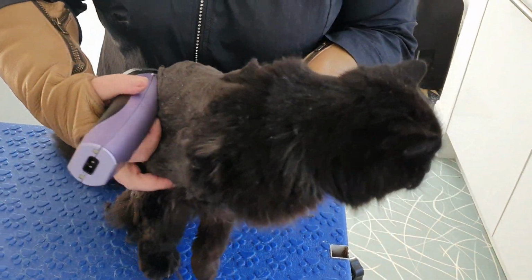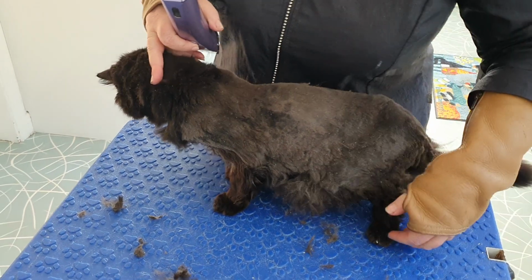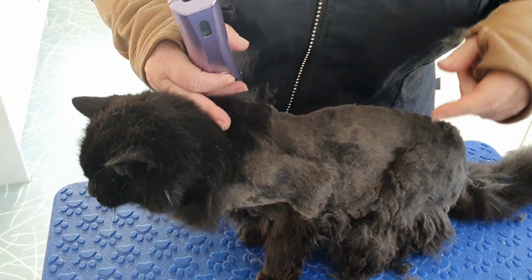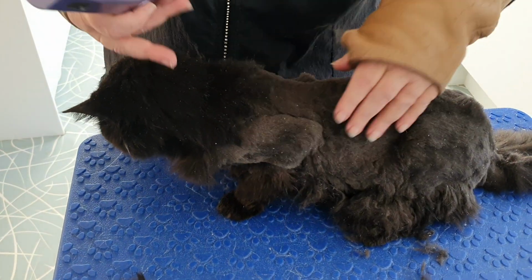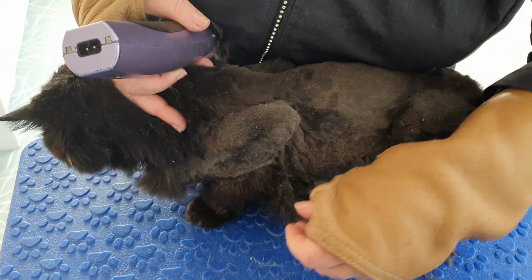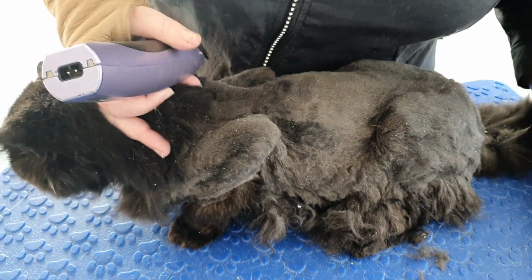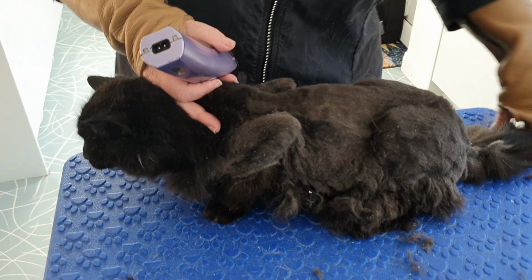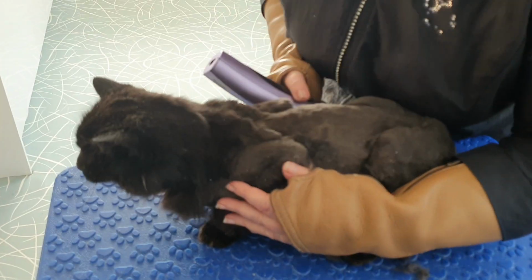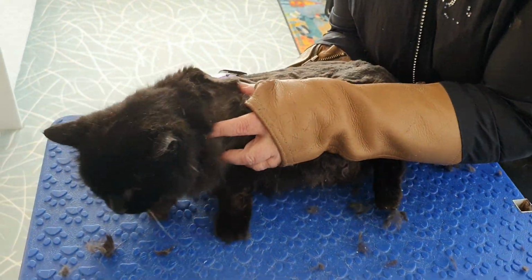Let's try this side just for a change, because sometimes cats have a preference to which side they prefer to lie on. So if I can get most of the clip done on one side, the better side, I will. It's just that particularly under here, there was extremely saggy skin, and these mats are really tight under here. All right, madam, let's have another little go.